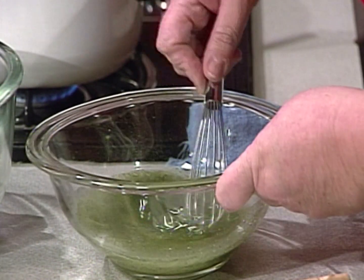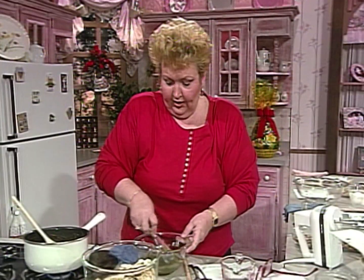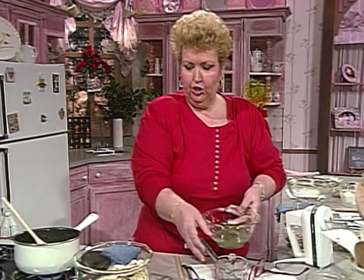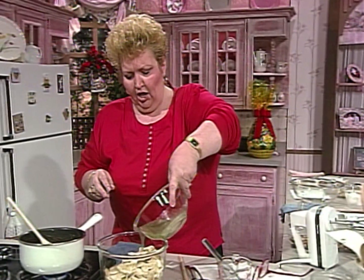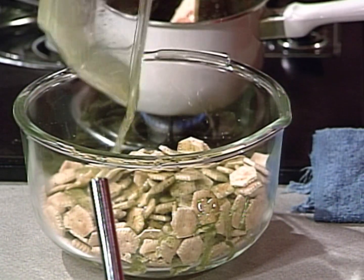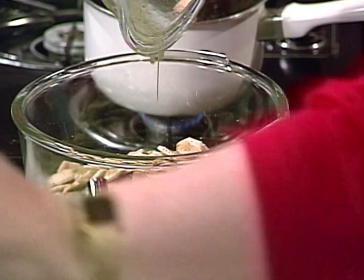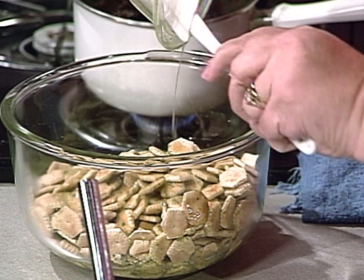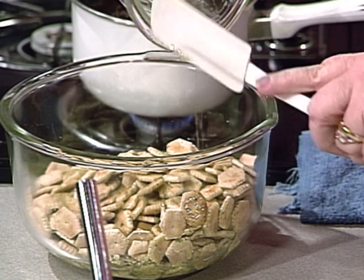Mix it up real well. And honestly, this is so easy, I'm almost ashamed to tell you, but it tastes so good because this is one of those snacks that everybody really enjoys. You just pour this over the crackers, right? Let's scrape it out to make sure we get all the goodies. And we're going to mix this up real well.